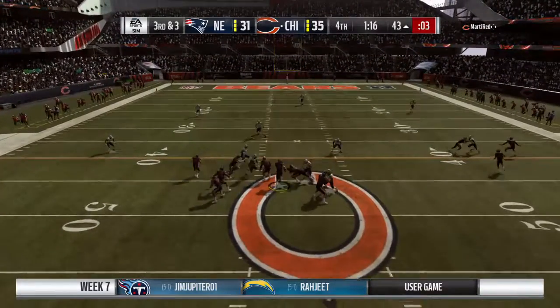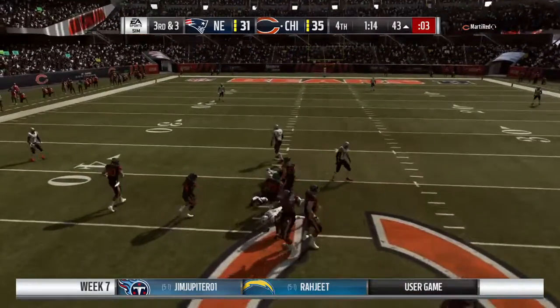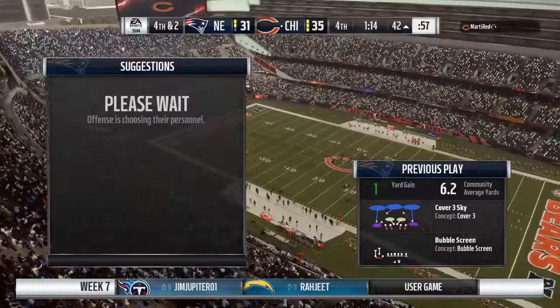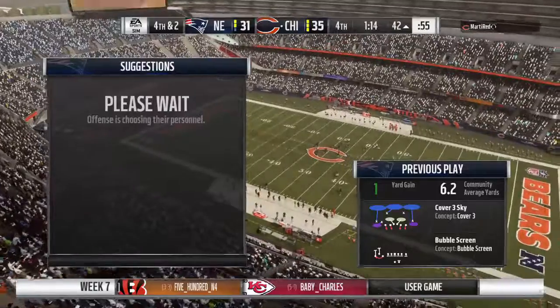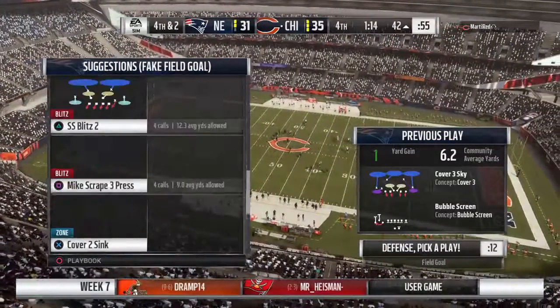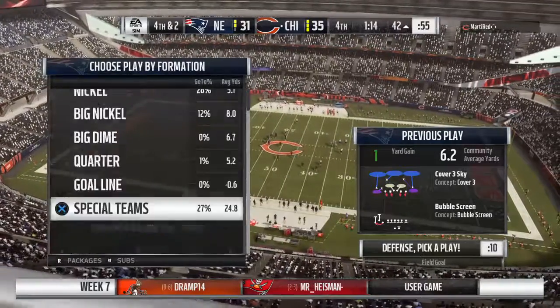Now it's Trubisky. Able to get away. He can run for it, and he will. Only able to get back a yard for his efforts, and that leads us to 4th down. Now we're going to get a timeout here called by the Patriots, as they'll head to the sideline and talk over what to do next.